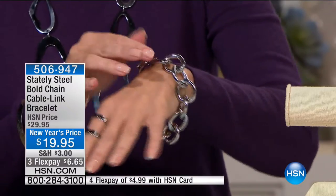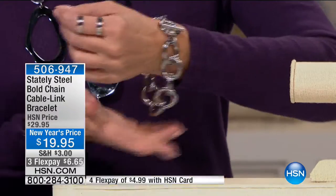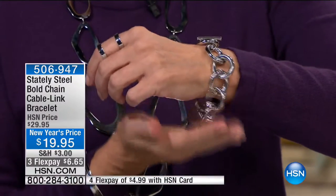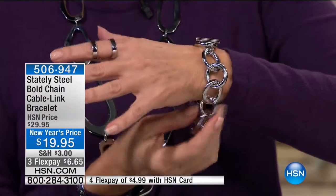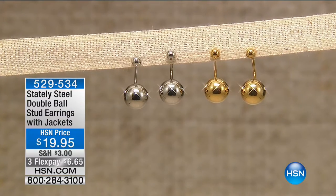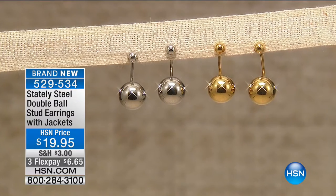If you want jewelry that's durable, that's going to keep up with you and your lifestyle, this is what I love. The jingle. I want my jewelry to sound like it's heavy and serious. It looks great on. Okay, I'm keeping this one. Sorry. You need to get that. The flex payment on that is under $7.